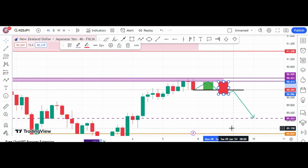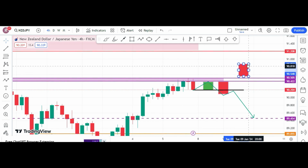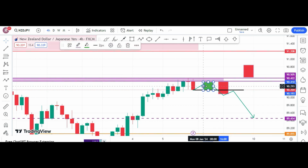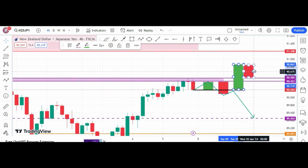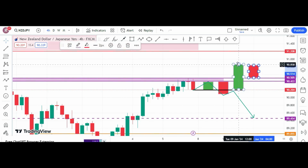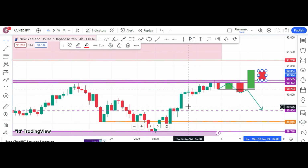On the other way, this guy can retest this area. Okay, how will it retest? How will it retest? That is the question, right? This will open like this. It will not go down. The price is here and the market will just move up like this. Okay. And if we have such a bullish candle which breaks this 4-hourly double top area, and then a retest happens here, then we are going to be bullish.